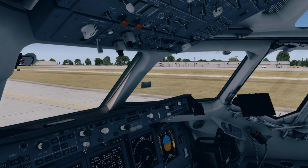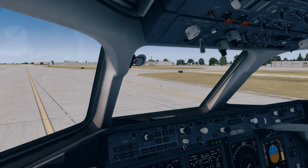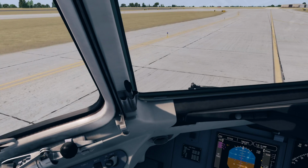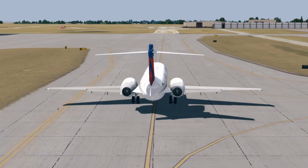Alright, passing by the other Kansas City cargo facility. And this facility right up here, out our center window, is the FedEx facility, where I was able to tour and go outside and check the airplanes out. It was very cool.